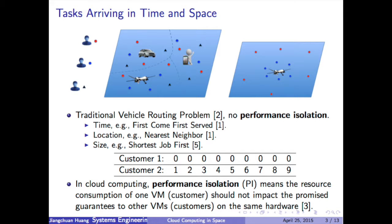Since cloud computing has a very good notion of performance isolation, we are thinking about borrowing the concept of the virtual machine in cloud computing to create performance isolation in this system with tasks arriving in time and space. In cloud computing, performance isolation means the resource consumption of one virtual machine should not impact the promised achievement of other virtual machines on the same hardware. We are thinking about borrowing this concept of virtual machine and creating a concept called the virtual vehicle to create performance isolation.